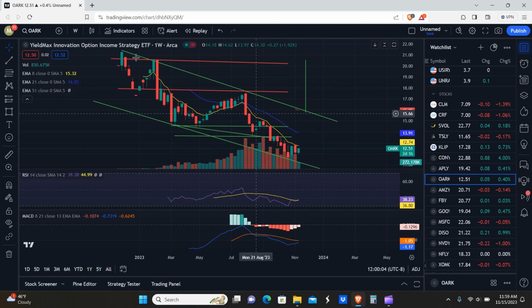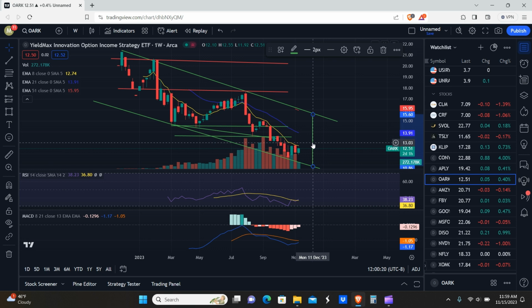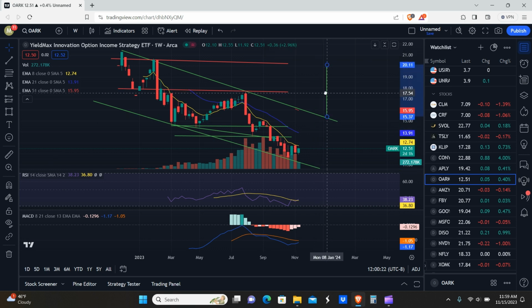So that's not really good, but we are in this falling channel. This is typically a bullish pattern. What we would see is the price basically move up, up, up into the resistance zone here. And as soon as it breaks out, this is kind of how you would measure the move, basically from the bottom to the top for wherever the breakout point is. And you could basically see it pretty much goes back up to resistance there.